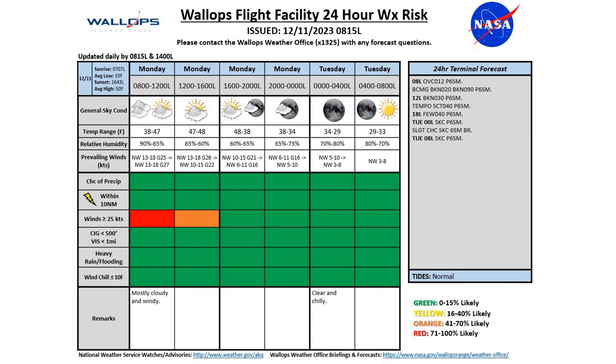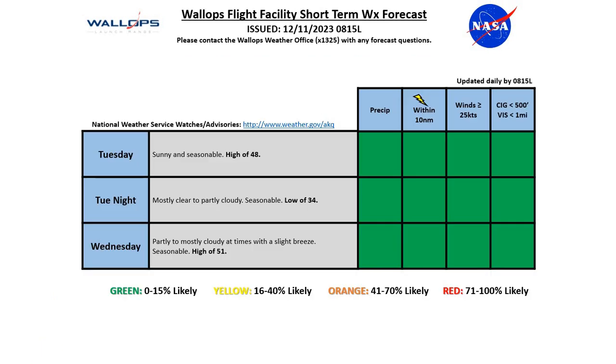But we will see those skies start to clear as we go into the evening time, with clear skies through most of the evening. Right now, tides are running normal. Taking a look at the next couple of days, again, expecting high pressure to build in with some dry and seasonable weather. So Tuesday, looking sunny and seasonable with a high around 48 degrees. Tuesday night, we'll see mostly clear, and then we'll see some increasing clouds late, seasonable temperature with a low around 34 degrees. And then Wednesday, we'll see partly to mostly cloudy at times. We'll have a slight breeze, but overall another seasonable day with a high around 51 and green conditions for our weather risk over the next couple of days.